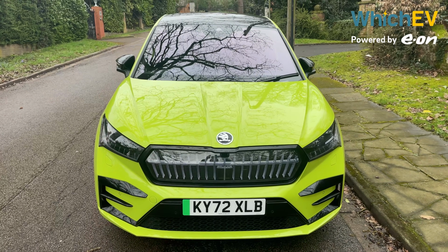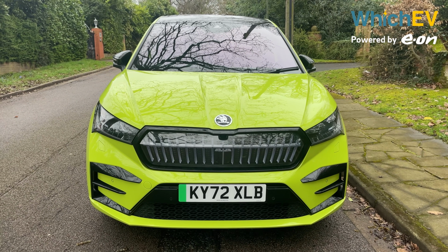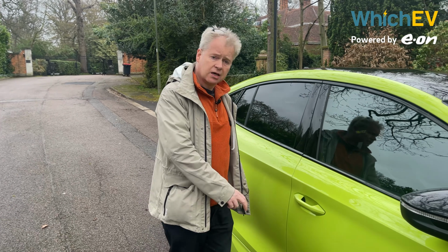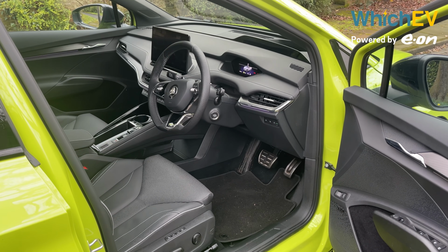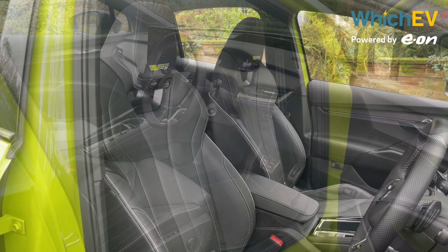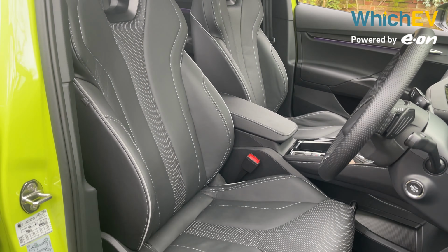This car has 4 of the less expensive optional packages, but you get so much as standard with the vRS, it's still fully loaded. That includes having a head-up display as standard. Let's take a look inside. The basic coupe has 4 interior design choices, but the Sportline Plus only has 1, and the vRS 2. This is the standard covering for the vRS, but there is a micro-suede upholstery option too.